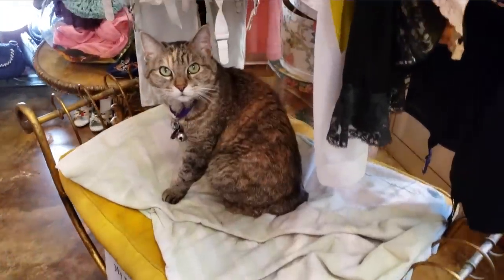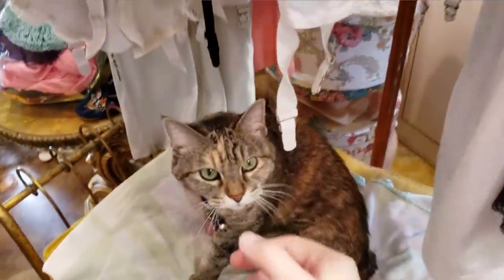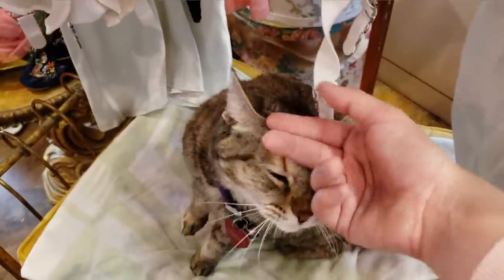And they also have an adorable kitty. Hi. Wow, you're so friendly.